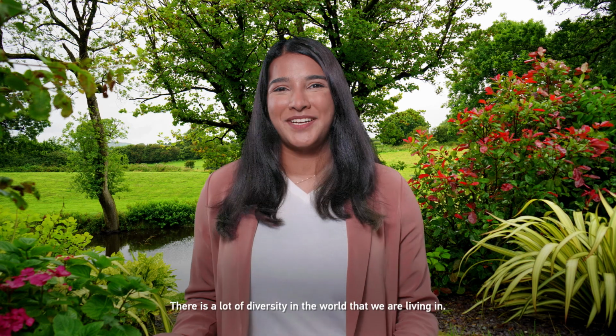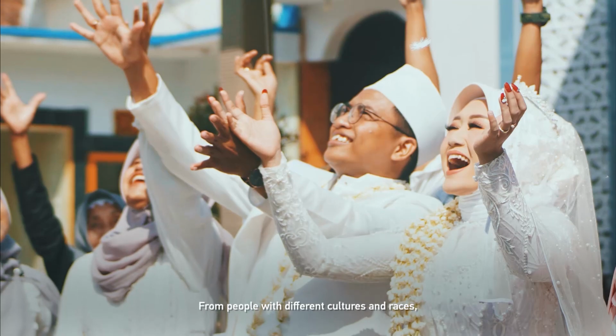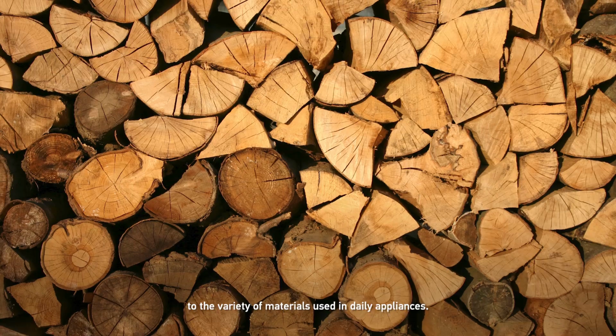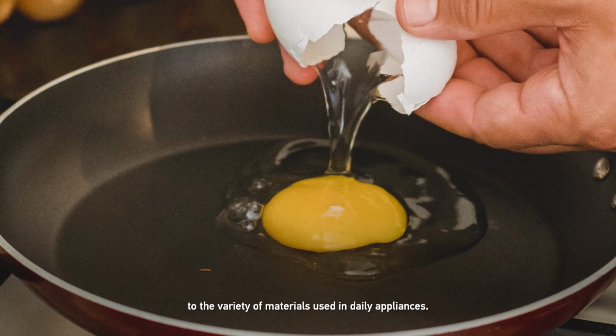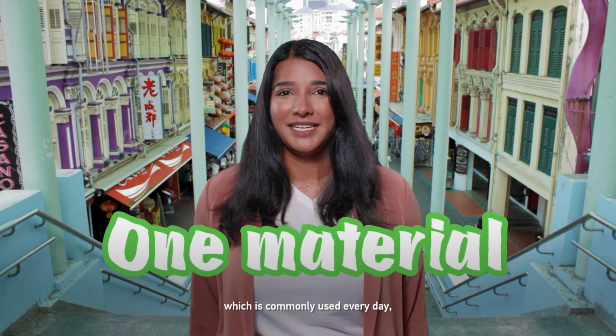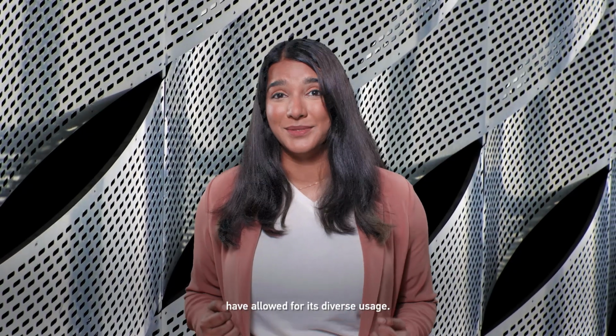There is a lot of diversity in the world that we are living in. Look around you, from people with different cultures and races, to animals and plants, to the variety of materials used in daily appliances. Now let us look at one material which is commonly used every day to see how science and technology have allowed for its diverse usage.